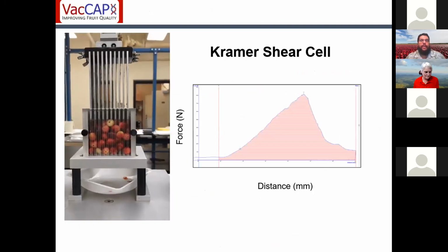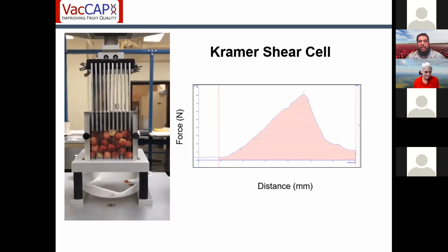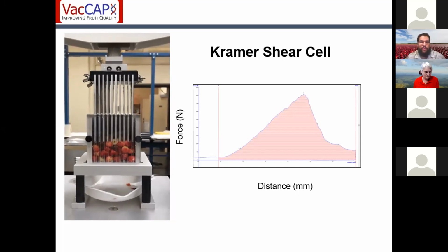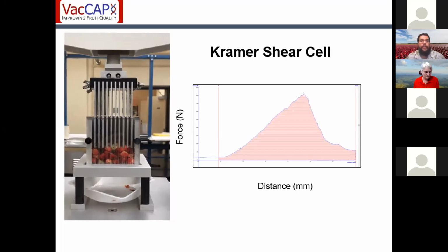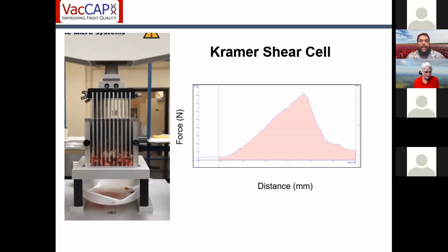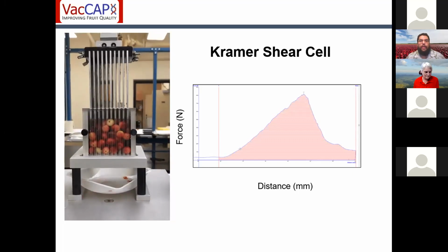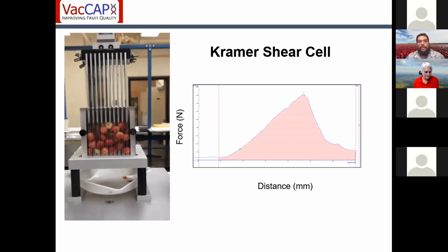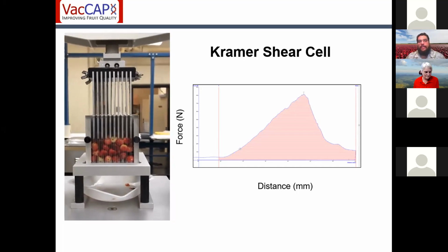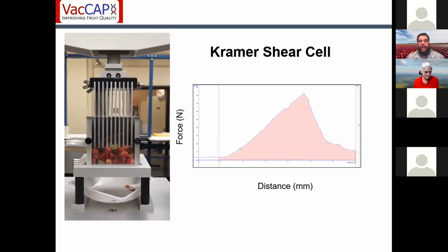For that purpose, we're doing some tests with the Kramer shear test. This is a test that uses basically a box. You put a bunch of cranberries in there, and the probe just presses on them. In this case, this probe doesn't have a lot of sharpness in the blades, and so we're developing a probe that has sharp blades. We're also thinking that maybe a puncture probe might work well for this. So this is our next test, and we're going to do this in fresh and after freezing and see if we can develop a technique that works better.